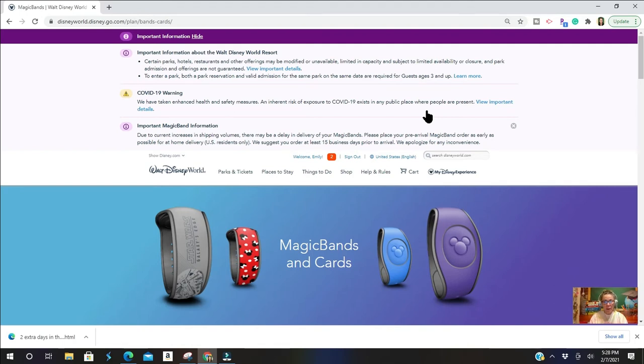With your magic band, you can tap to get into parks. It's got your park ticket. If you want to purchase something and you've got a credit card linked to your account, you just tap and go. It also has your PhotoPass information in here if you've purchased the PhotoPass, or if you just have an account. I believe even if you don't have the PhotoPass, they can still scan your band and then you can purchase those pictures later. And you can also open your resort room with your magic band.